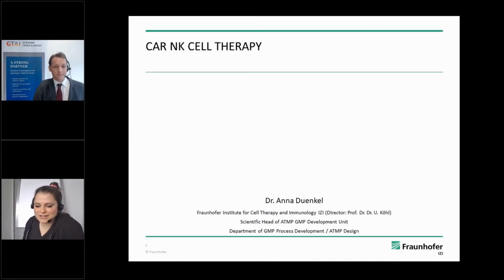Yes, the Fraunhofer Gesellschaft is headquartered in Germany, and we are the world's leading applied research organization. And here in Leipzig at the ICI, we are working on different kinds of technologies and ideas, but it's all around cell therapy and immunology and vaccines, for example. We are working with therapeutics from the ATMP spectrum. And yeah, this is what we do here.